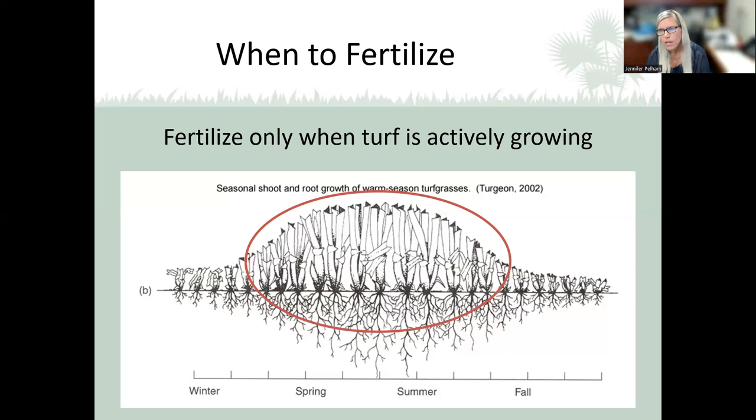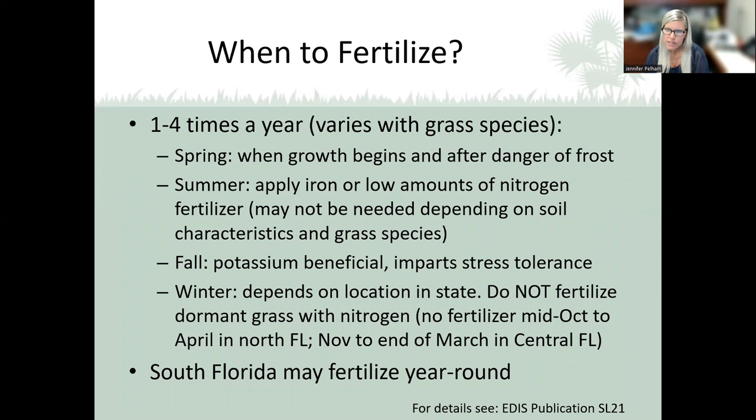So we do want to fertilize 1 to 4 times a year. This depends on your grass species. So the best time, again, this is just everything that I mentioned. In the summertime, since we do have the ban and we can't apply nitrogen or phosphorus, we are still allowed to apply iron. Iron will green up your turf grass and it's not considered a pollutant. So you can apply iron to your grass in the summertime for that extra green up.